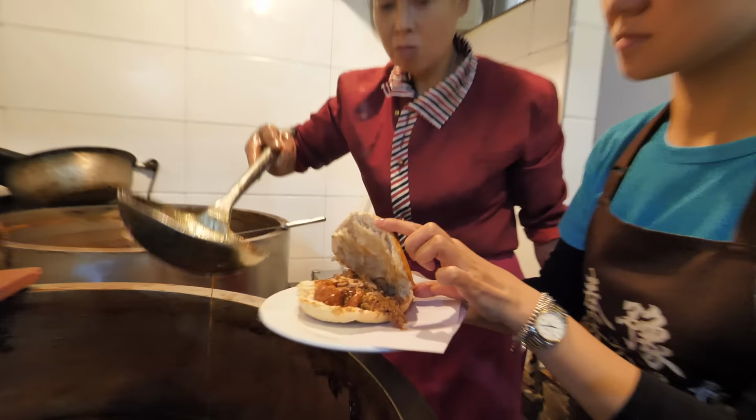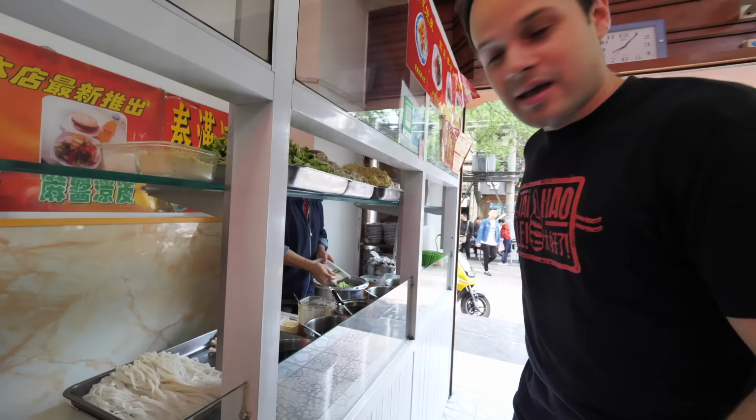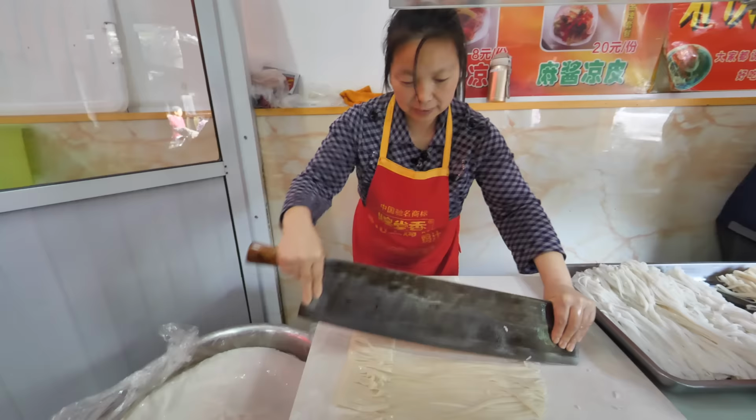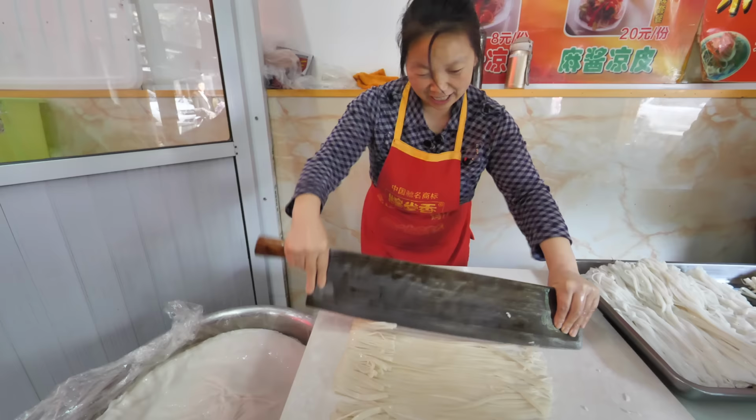Wow. And then we're also going to get a liang pi. And you can see we're just cutting up the liang pi, the rice jelly noodles. Oh, this is just a Xi'an specialty.